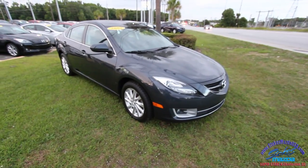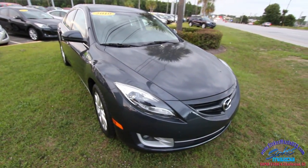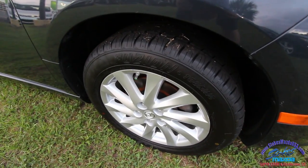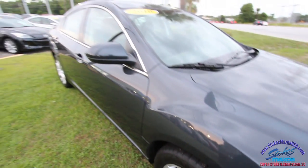The Mazda 6 is definitely a sporty sedan. I'm liking that gray color. Looks nice. Headlights, got your fog lights down there. Let's take a look at our alloy wheels and tires. You have Fusion Touring tires with plenty of tread with alloy wheels, which are nice.